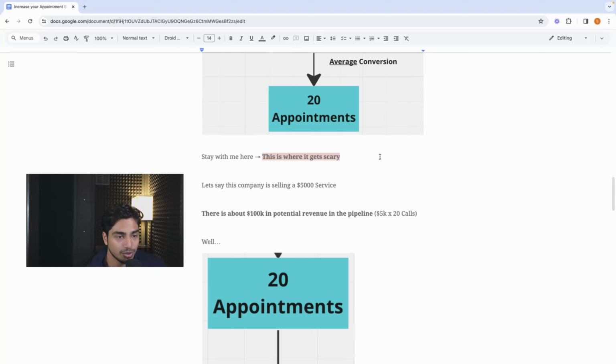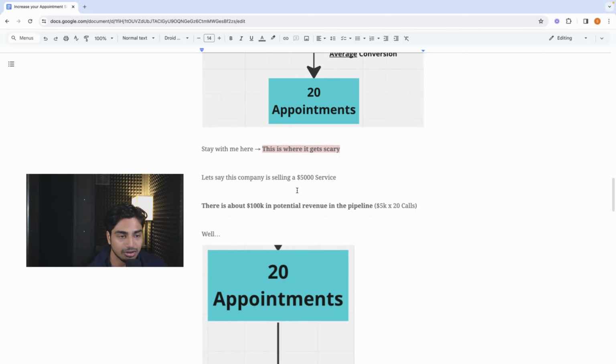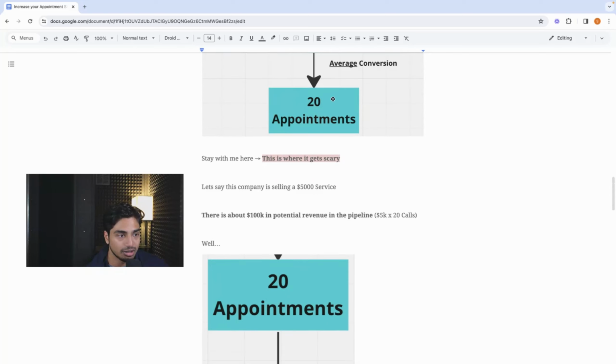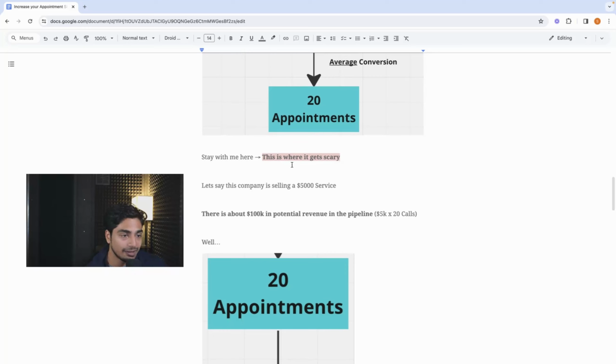Now, this is where it gets scary. Stay with me here. Let's say this company is selling a $5,000 service. All right. So there's $100,000 in potential revenue in the pipeline because every single week they're booking in 20 appointments. If they could sell a $5,000 service, there is $100,000 in revenue on the table.